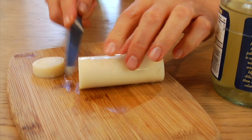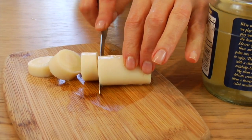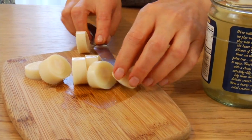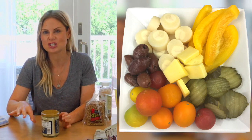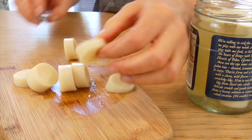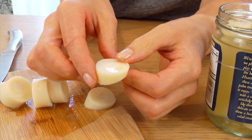I'll either just put them on a snack plate, like I'll put a few of these cut into rounds with maybe some carrots and some pickles and some olives and maybe a little bit of sliced cheese, and it's just a little fun little noshing plate. I enjoy having that. My kids enjoy having that. I also like adding them to a salad, or I will literally just open up this jar and just slice one up and snack on it because it's so good.